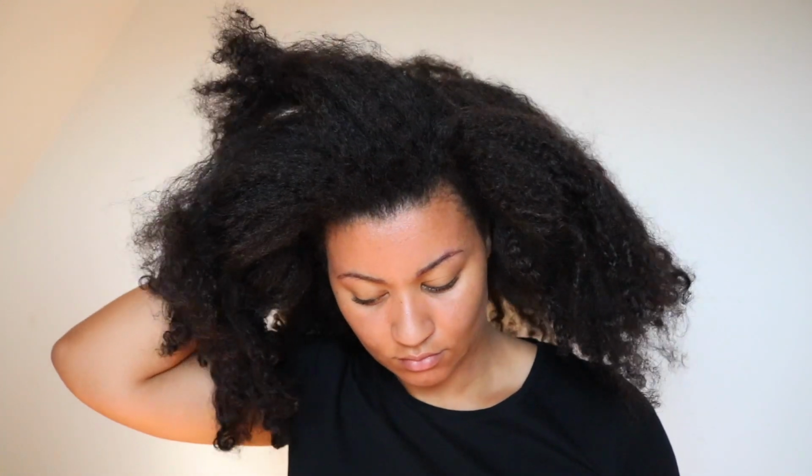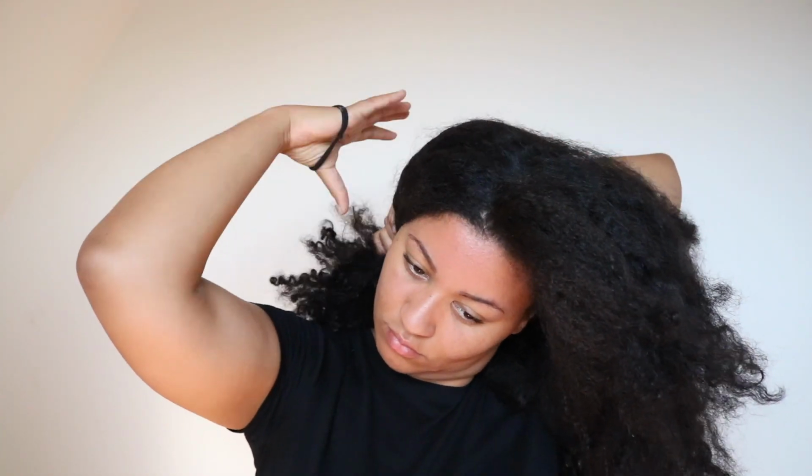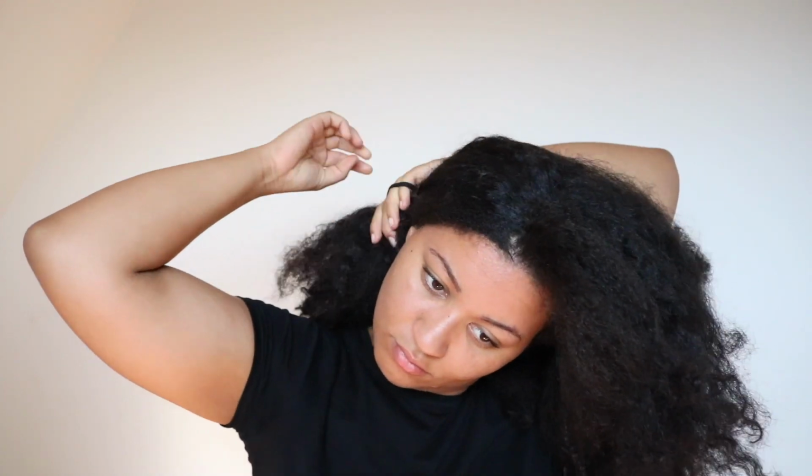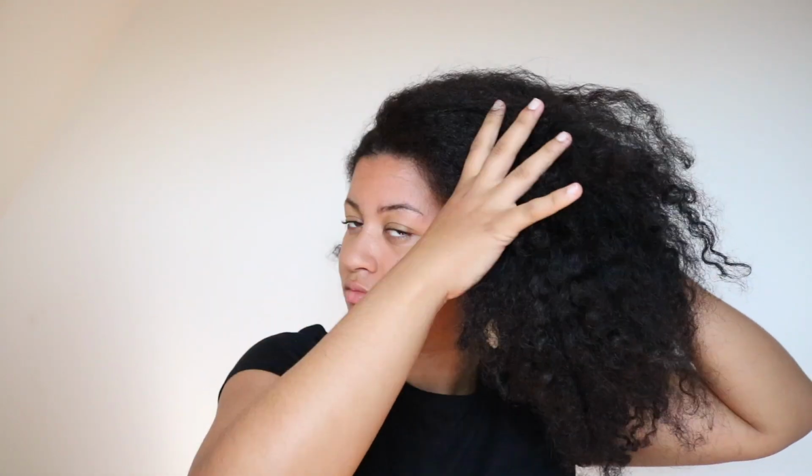Right now my hair is super tangled, dirty, and ready to be washed. Okay, today is Sunday. Sunday is my wash day, and I always do this pre-poo routine before washing my hair because this routine definitely cuts the time in half in the shower. And what I do is very simple. I just section off my hair.